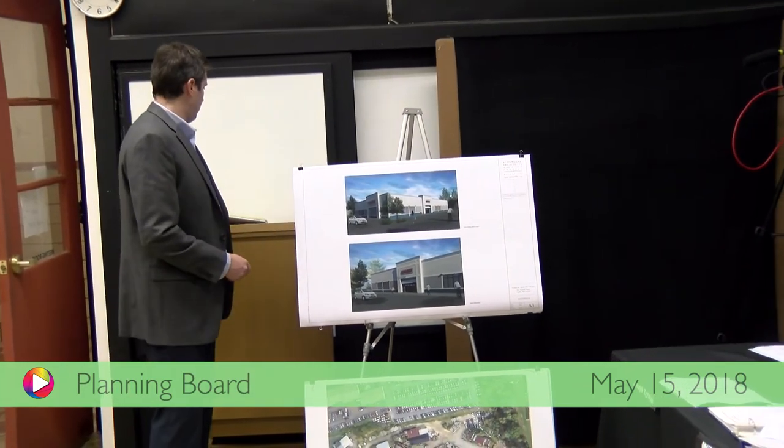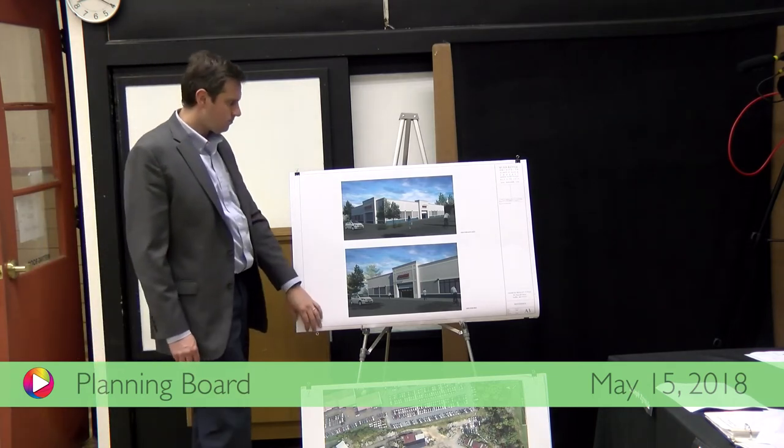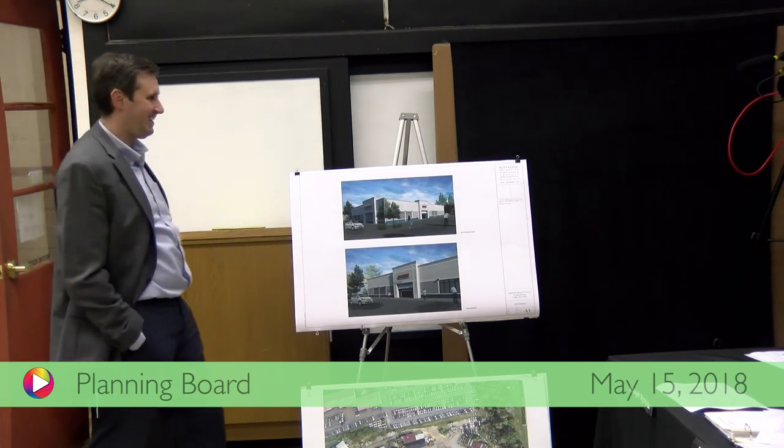What's the material for the building? Clapboards. Pardon? Clapboards. Wood clapboards. Oh, okay. So that's wood clapboard, really? Yeah. I figured that's what it was, but it didn't look that way.